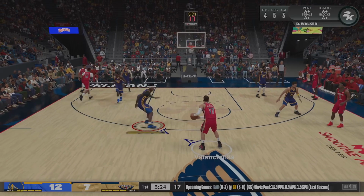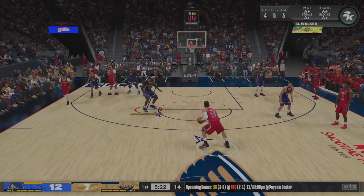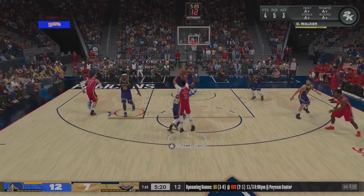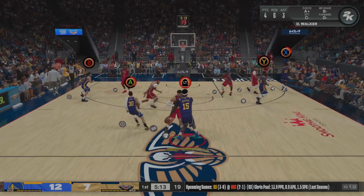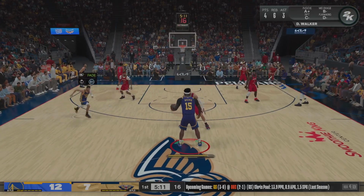Passes it to Valanciunas. Now the dish to McCollum. Shoots over Curry. McCollum, no good. Well, he's a guy they count on to produce from the mid-range. He doesn't miss too many open looks from there.